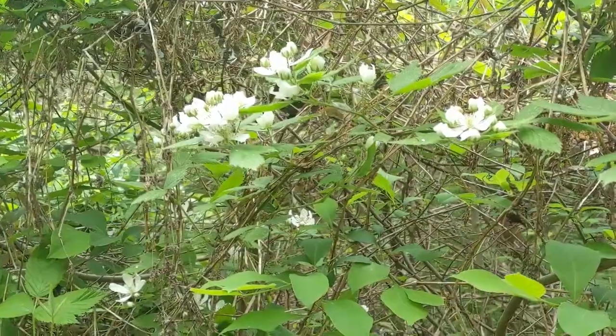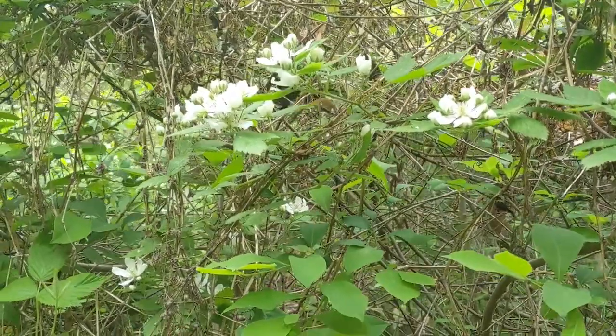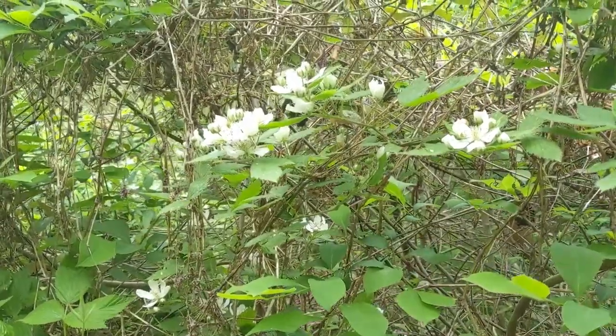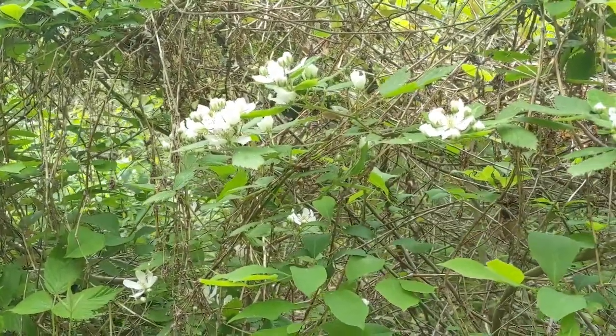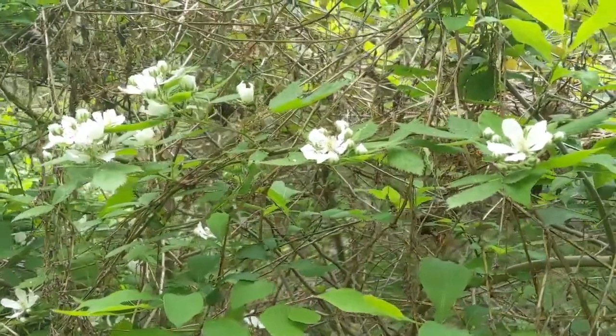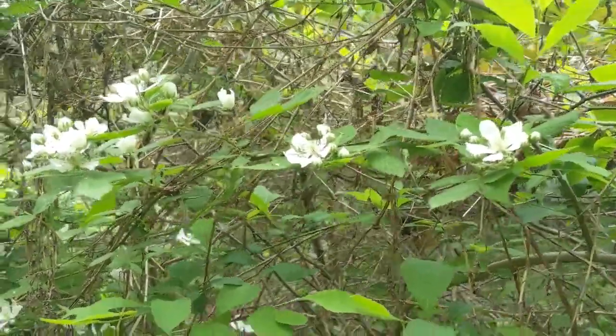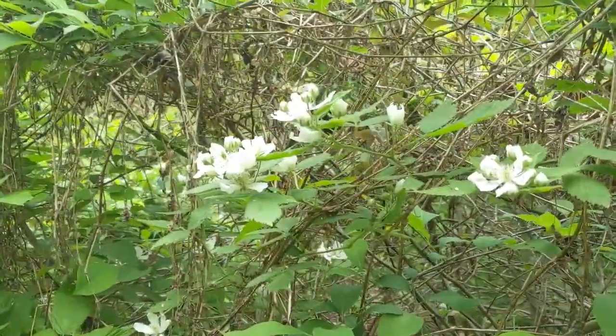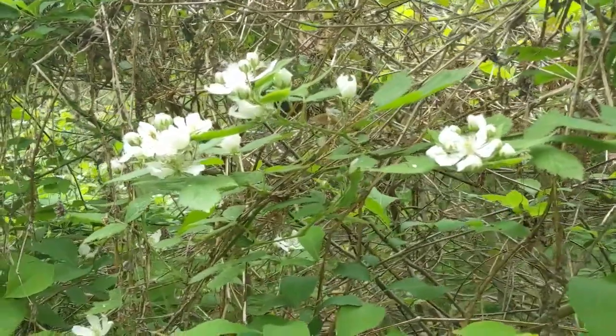So this is wild blackberry. There is a ton of wild blackberry in this area, so even if you don't come to the 4-H center to hike, chances are if you're hiking sometime in mid-June, maybe early July, you'll find a lot of wild blackberries to be picked. Right now it's May 29th, and so there's a lot of flowers on the bushes.